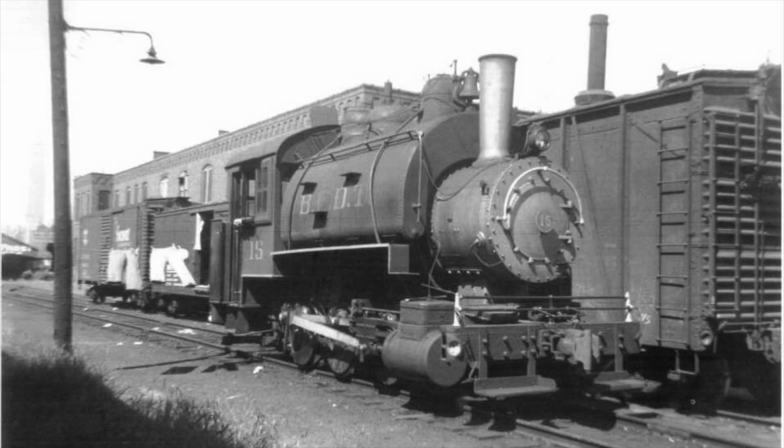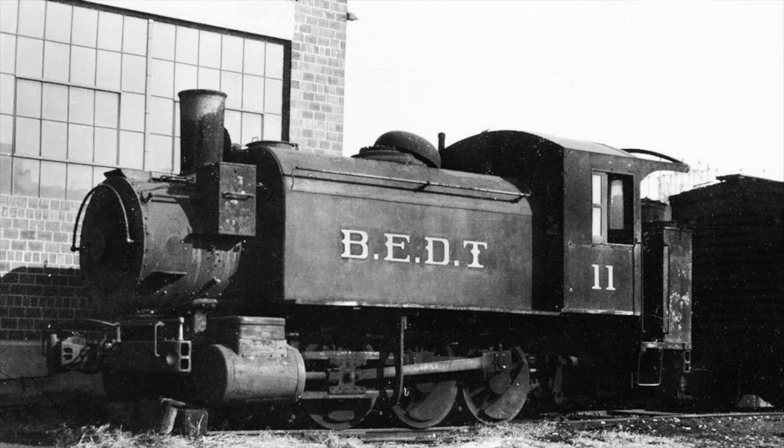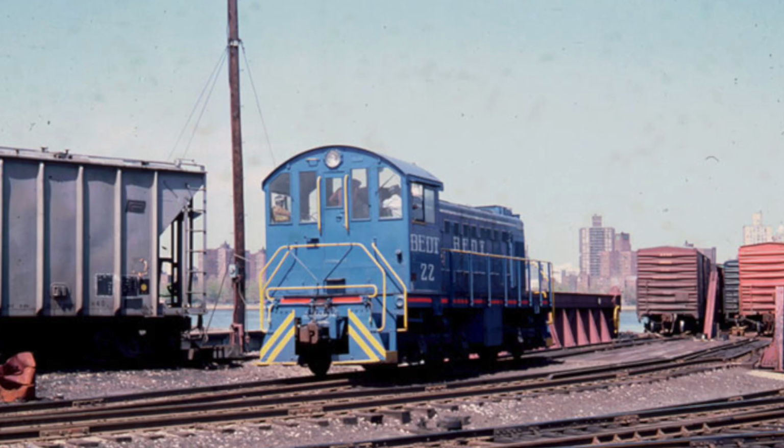In addition to the car floats, the Brooklyn East District Terminal also served many industries throughout Brooklyn, as well as the famous Brooklyn Navy Yard. The Brooklyn East District Terminal became one of the last railroads to use steam locomotives in revenue service, with the last being retired on Christmas Day, 1963. The BEDT would ultimately cease operations in 1983.